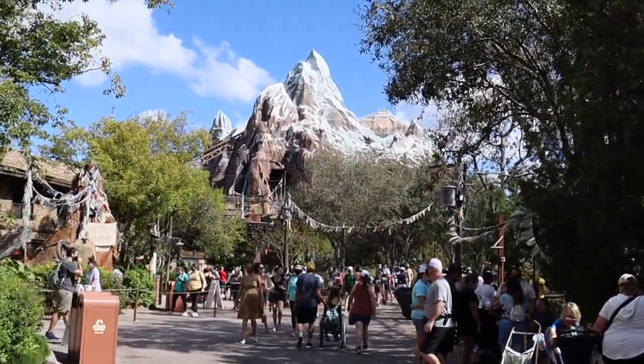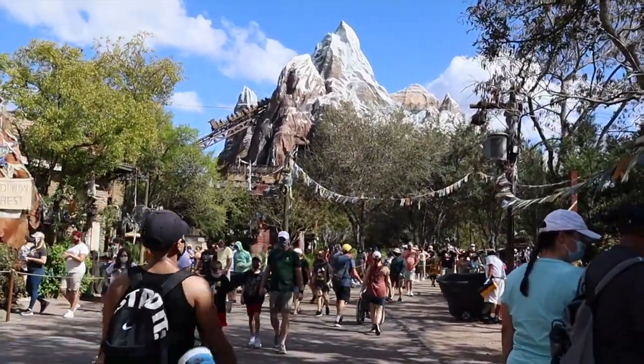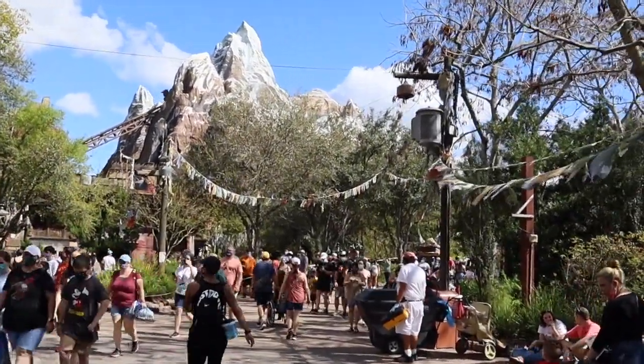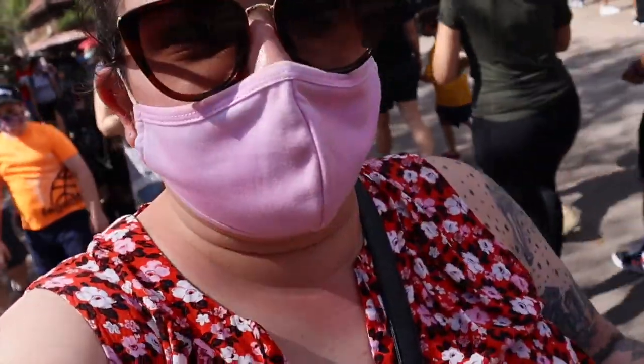Definitely a little bit busy here today. This will be worth it. It looks actually surprisingly like the capacity at this park is so different. Yesterday when we were in Magic Kingdom, we noticed that most of the ride vehicles were barely filling, half filling, definitely practicing a lot of social distancing.